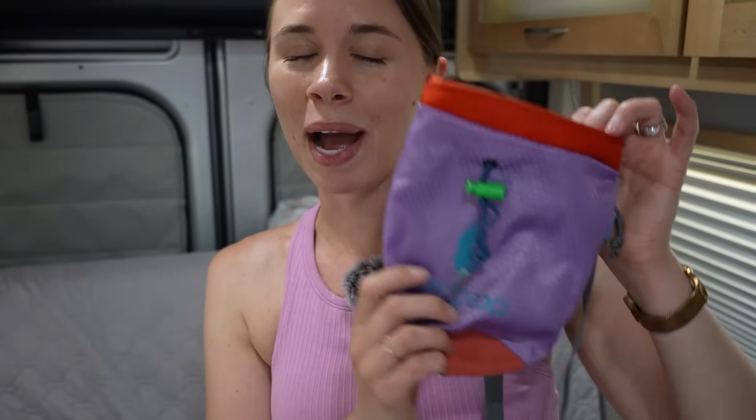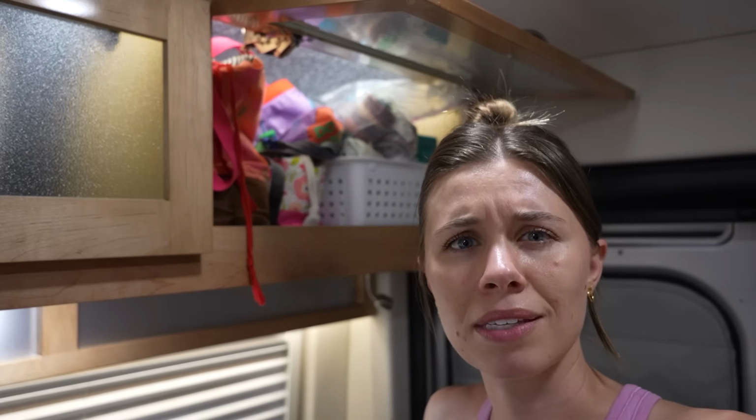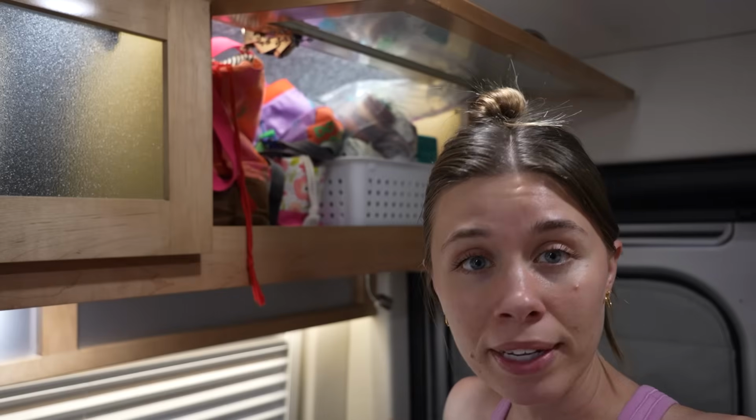I also grabbed my chalk bag because I love this thing for hiking. It's definitely coming with me, but luckily it doesn't take up much space. I think I'm going to stop here for today because I am dripping in sweat and I need to do some things. I need to make some decisions. I need to wind some yarn.